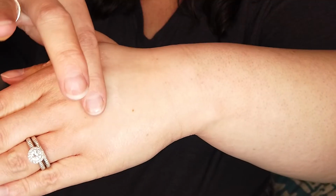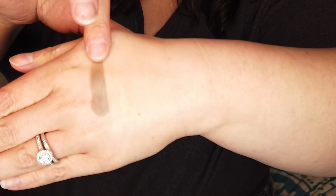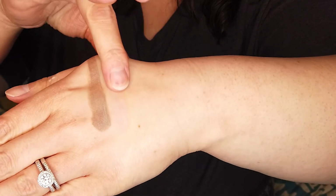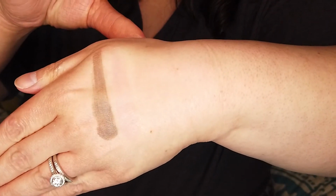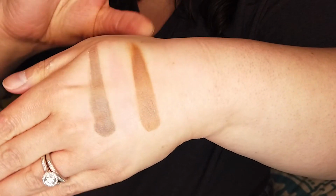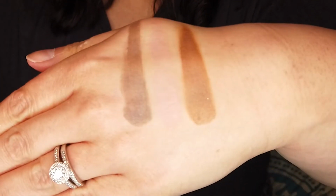There's this taupey color. Gosh, dang, it's very pigmented actually. I'm quite shocked. There's this pale pink. It doesn't look patchy at all. It doesn't look super sheer. Here's the warm brown. It's not as mustardy as it looks in the camera. It looks like a very wearable color.